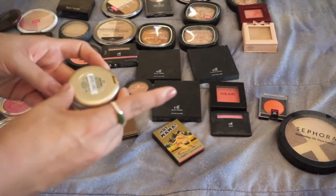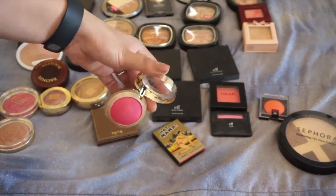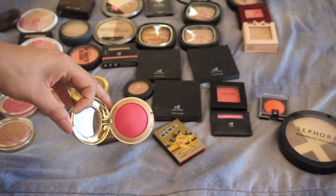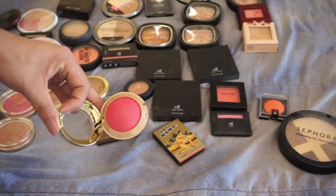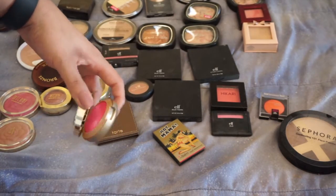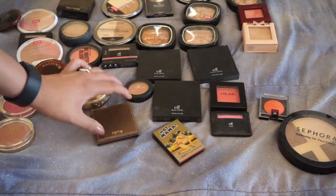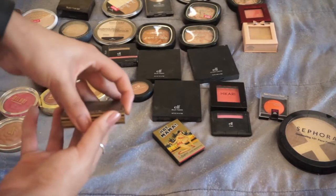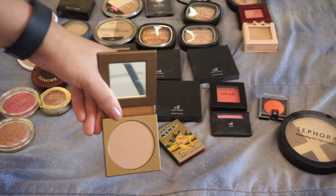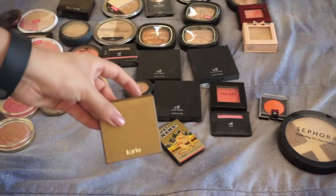This Milani blush in Bella Rosa. I've probably only used this 2 or 3 times, and I've had it since it came out. So, I don't know. I don't have very many dark blushes, so for right now, we're going to keep it in the maybe pile. I have a Tarte bronzer, I'm sorry, in Amazonia Princess. So we're going to keep this one. That's my favorite bronzer ever.